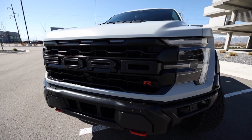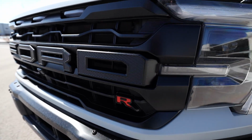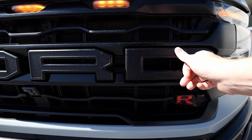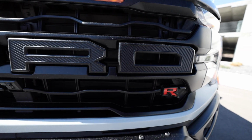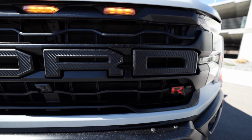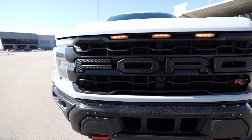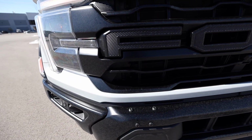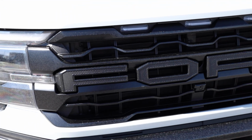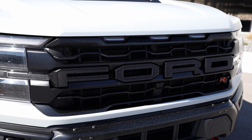Another thing that Ford changed, they've got some texture now to the Ford emblem here. Before, on previous models, this was just flat, and on the 2023 Raptor R, this was painted gloss black. This is another move that some people aren't happy with, but again, it's a cool touch. You know, making some changes to make the new model years look newer.